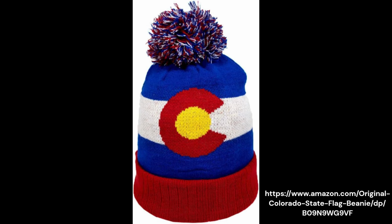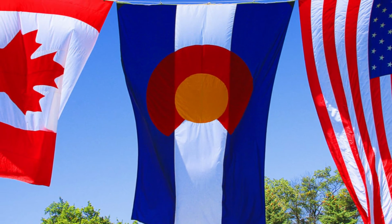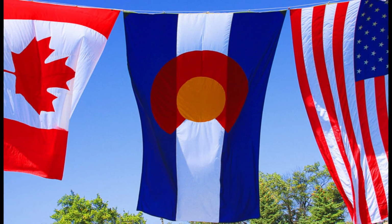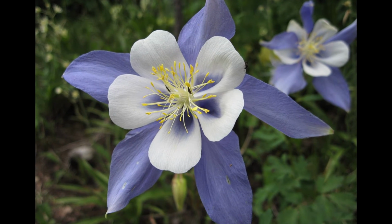It's also great in that it's packed with symbolism, if you care to dive into that, like how the C officially stands for three things: the state name, Colorado, the year that it became a state, which is 1876 or the U.S. Centennial, and the state flower, which is the columbine.